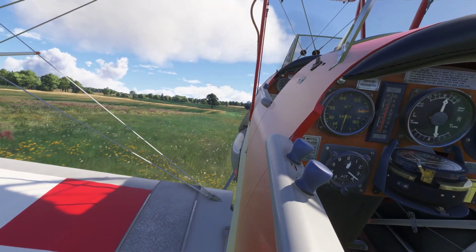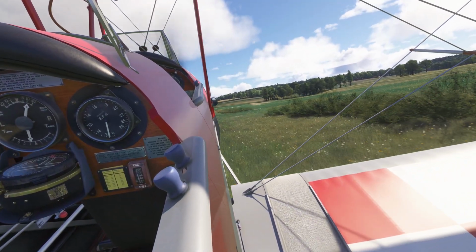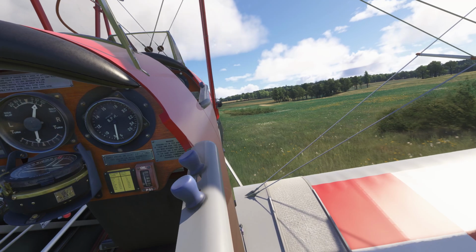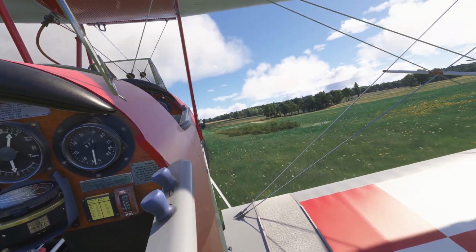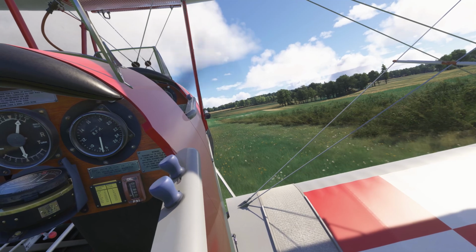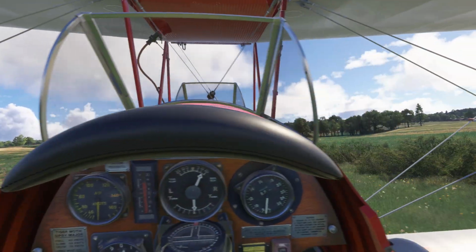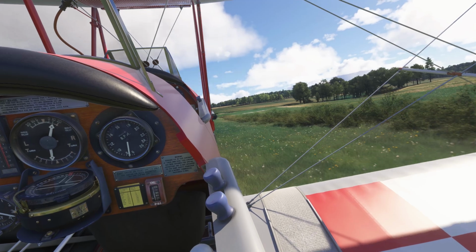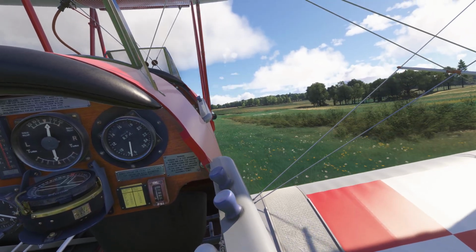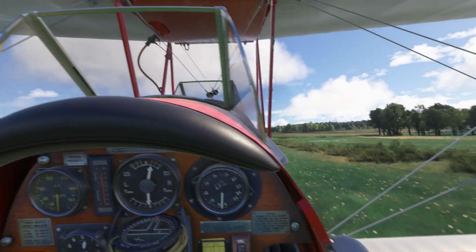One of the wonderful things about head track is you can just stick your head out the cockpit, and there is something very special about sticking your head out of the cockpit of an old trainer like this. I really do think this every time I get into the Tiger Moth: why the hell don't I fly this more often? It would make a lot more sense, eh?